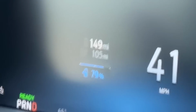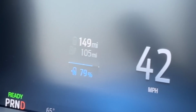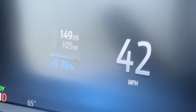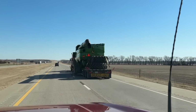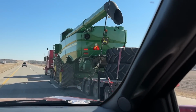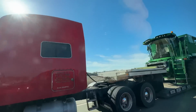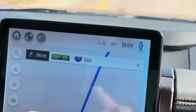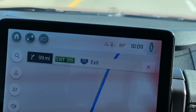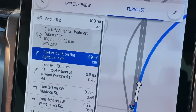All right, let's have a quick check here. 149 of guessometer range, over 105 of actual, and we're leaving at 79%. Yeah, you don't see this every day. This is a combine, big giant piece of machinery for pulling stuff out of the field. Let's have a look at our arrival percentage. 23%. I think we're good.